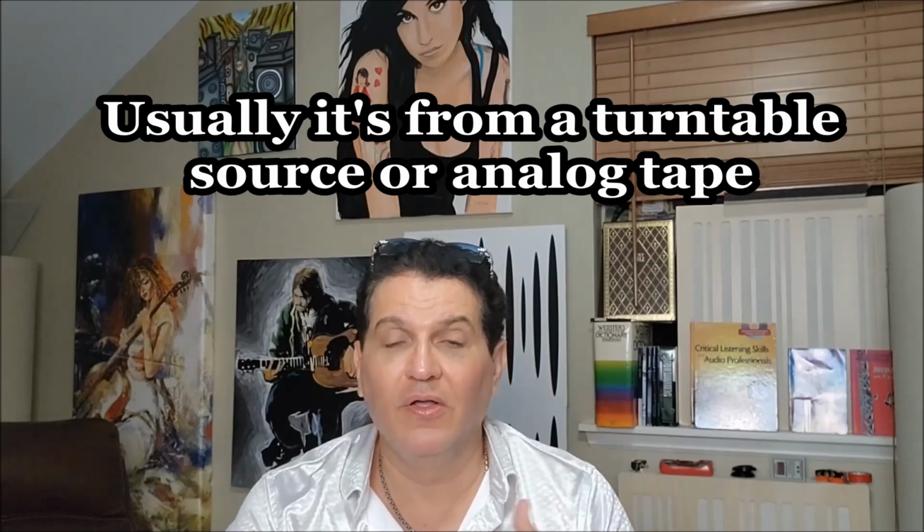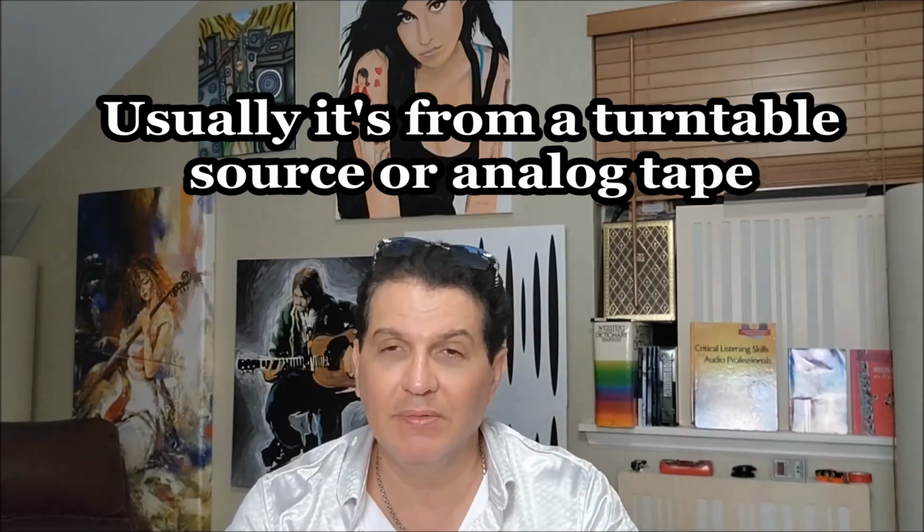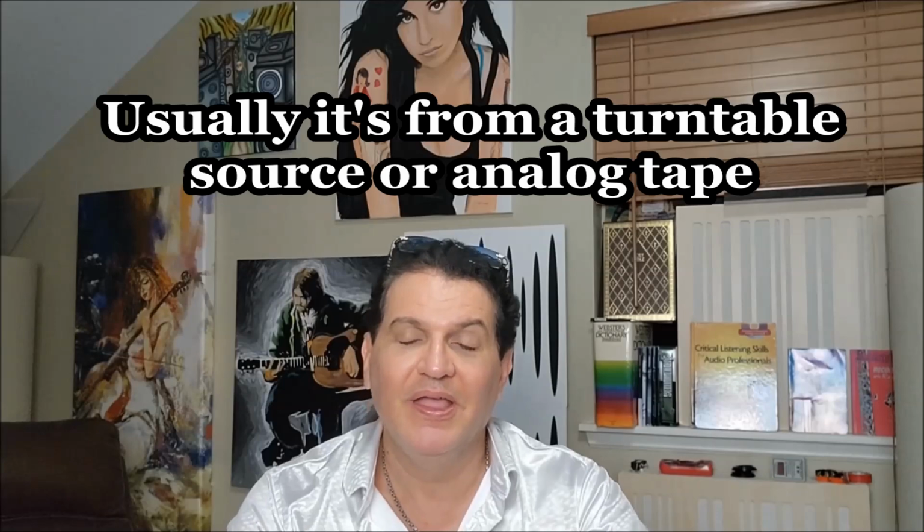But guess what? All that excursion on the driver, all that demand on your amp is still there. And so you want to be able to cross over and alleviate your speakers from having to produce those low bass frequencies. That's number one. And number two, the part of the subwoofer, why you want it, is because not to really cross it over where your speaker necessarily starts falling off.